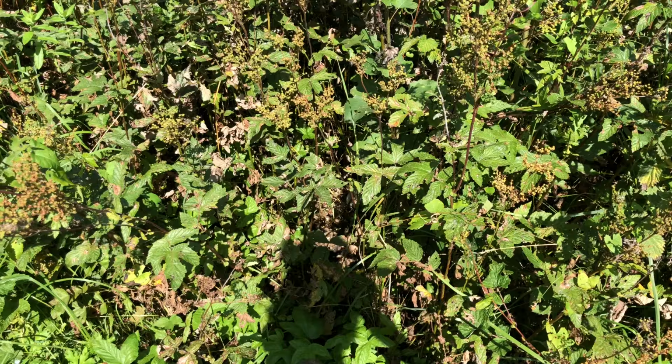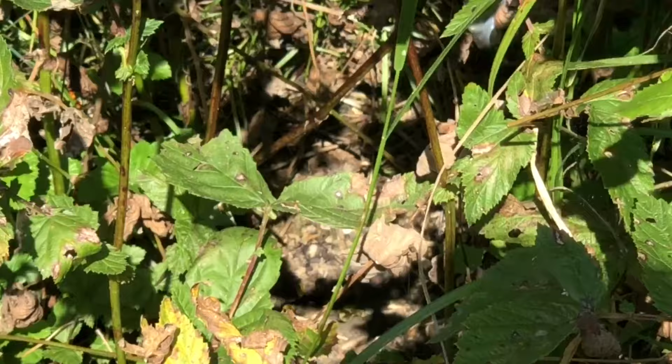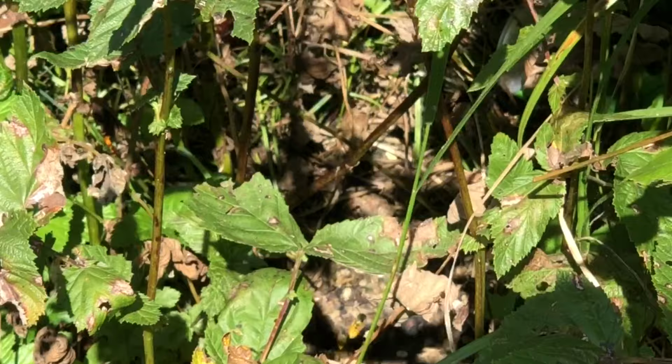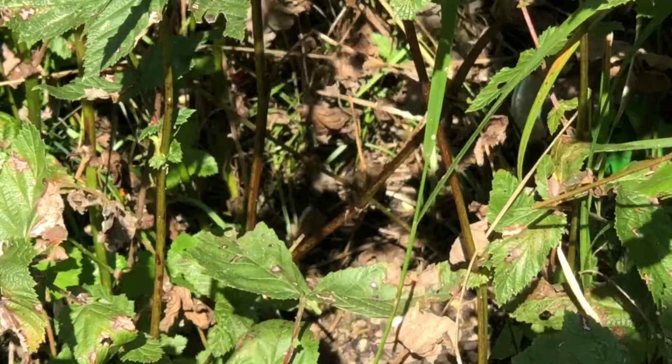In fact, you can just about see the hole they're going into. So they've obviously got an underground nest there. Looking at these wasps near me here, these are common wasps. The other wasp that's very similar to these that we have is the German wasp.